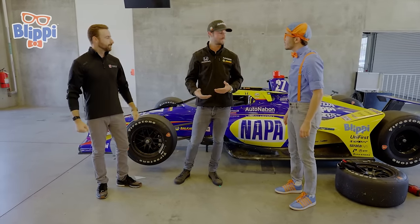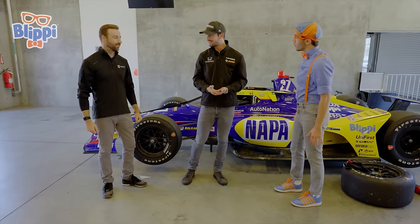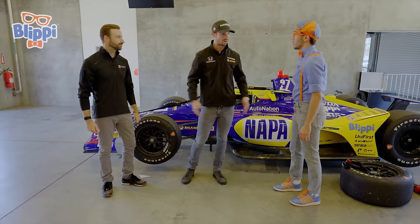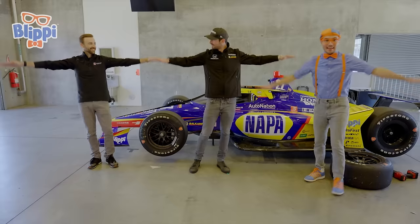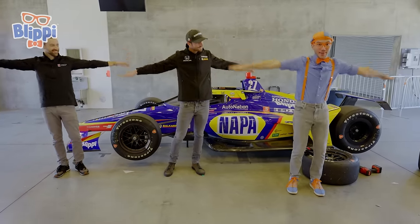The next thing we can do, in an Indy car, there's no power steering. So the steering wheel is very heavy. Very heavy. It's very difficult to control the car. So you want to make sure that your shoulders and arms are warmed up. So we'll do some. You probably need really strong arms, too. Yeah, for sure. So forward, backwards, back. Whoa, you can make circles with us, too. Whoa!